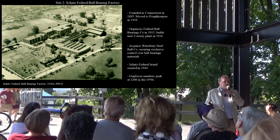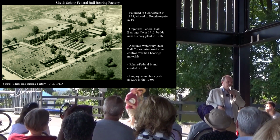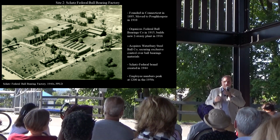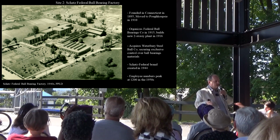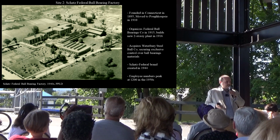They then move on to buy and create something of a vertical monopoly. They buy a business in Waterbury that gives them all the supplies necessary to make ball bearings. And then they go on to become the major source of ball bearings, which are in all kinds of machinery in the 20th century for most of the United States of America.